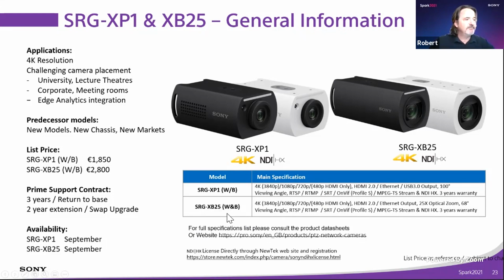The XP25: 4K resolution, HDMI, Ethernet, 25x optical zoom. I forgot to mention, that is one of the differences. The XP25 has a 25-times optical zoom, and it has a 68 degree viewing angle, while the XP1 has a very good viewing angle of 100 degrees. So a very wide angle view with the XP1. So classrooms, auditoriums, that type of market, okay?